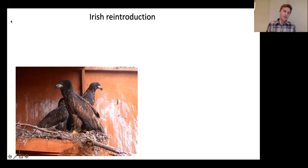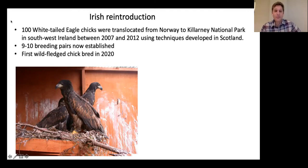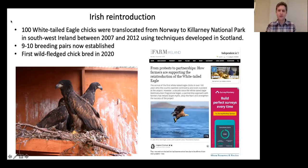But in following the successes in Scotland, a similar project took place in Ireland. So between 2007 and 2012, 100 white-tailed eagle chicks were transported from Norway to Killarney National Park in Southwest Ireland. And there are now 9 to 10 breeding pairs. And really significantly, last year, there was the first wild-fledged chick. So that was the first real indication that the population was becoming self-sustaining.